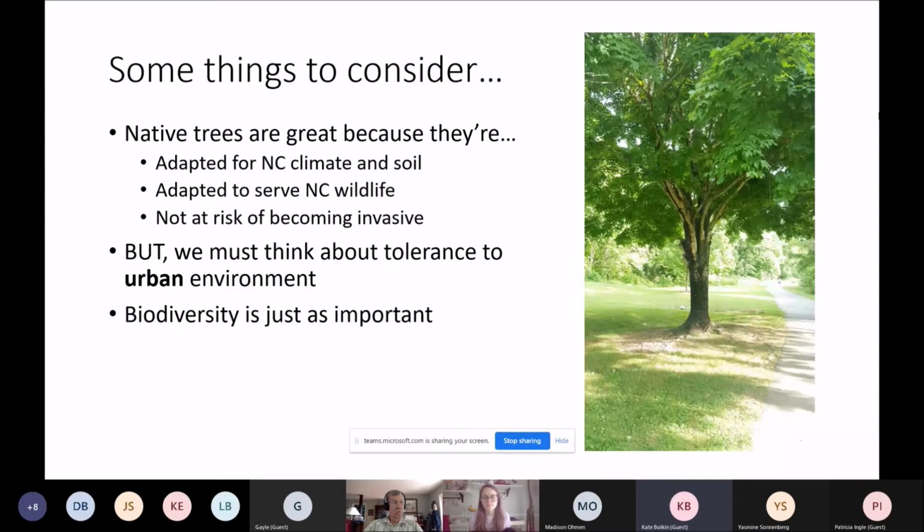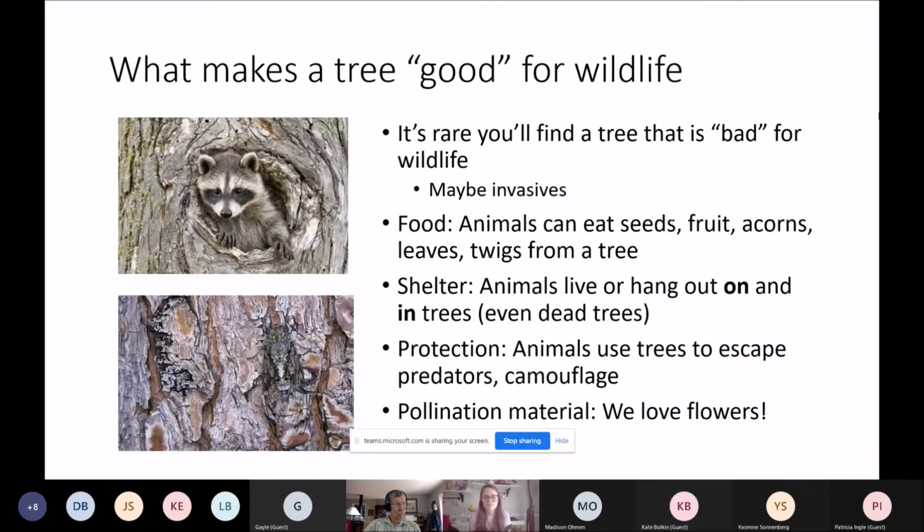So really great insurance policy, and you're going to get the most out of their wildlife benefits, which I'll talk a little bit more about later.